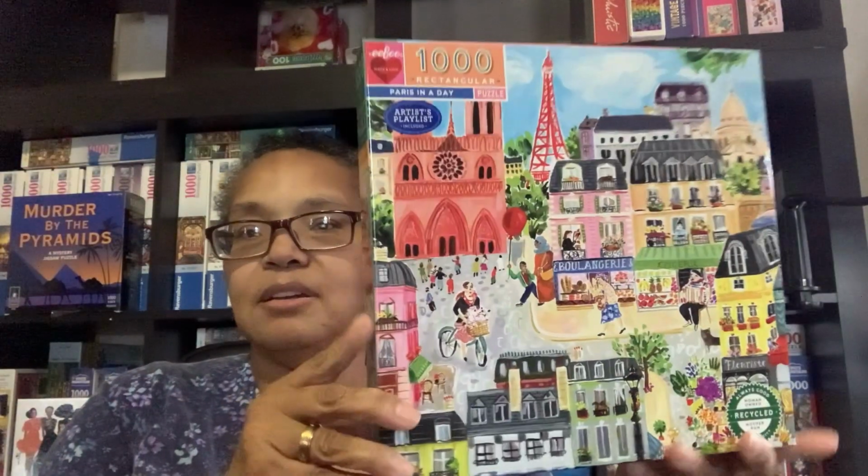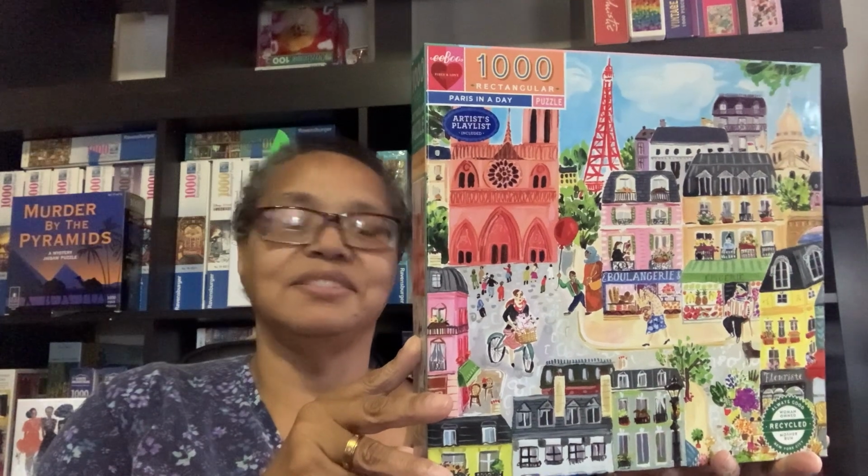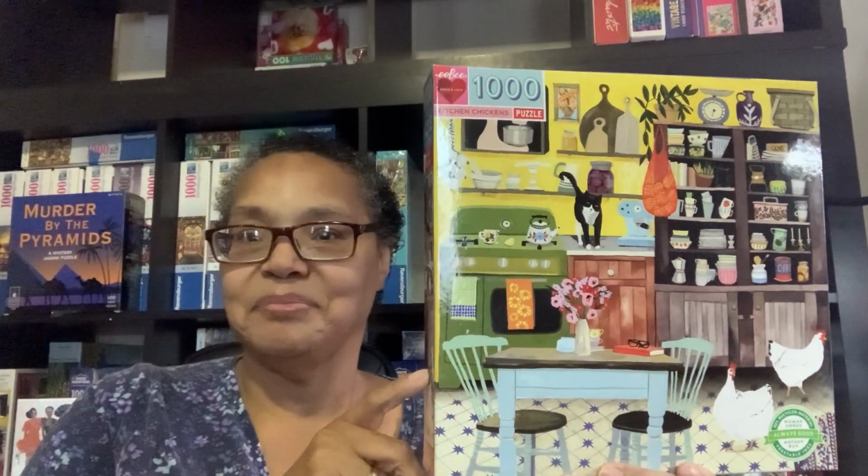This one here, Paris in a Day. This is one of the ones I got on Cyber Monday. I love anything Paris, anything French, anything France. And then this one here is the other one that I just did maybe 5 or 6 days ago. This is called Kitchen Chickens. Love this one. Reminded me so much of an Eerie coloring page. I had to do this one right away.